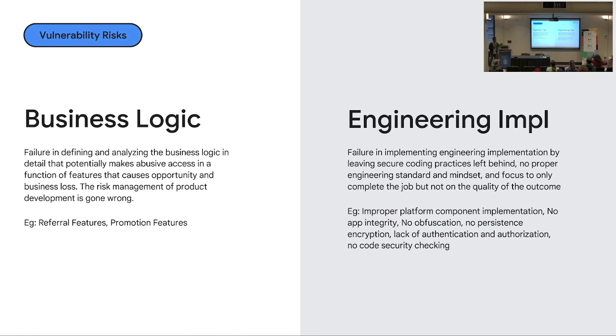So for the vulnerability risk itself, we define two types. The first one is business logic, and the second one is engineering implementation. Vulnerabilities coming from the business logic are the failure of defining the analysis of the features that we want to develop in detail. So it allows people to do abusive access to our features in the application.